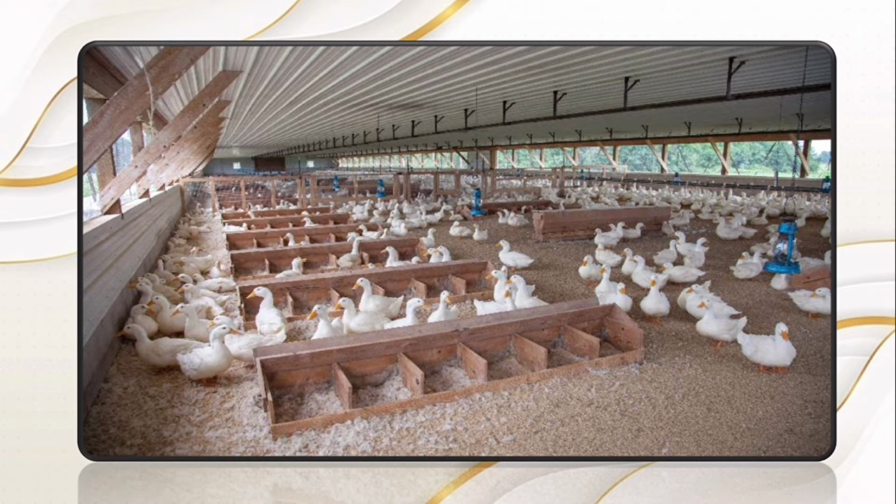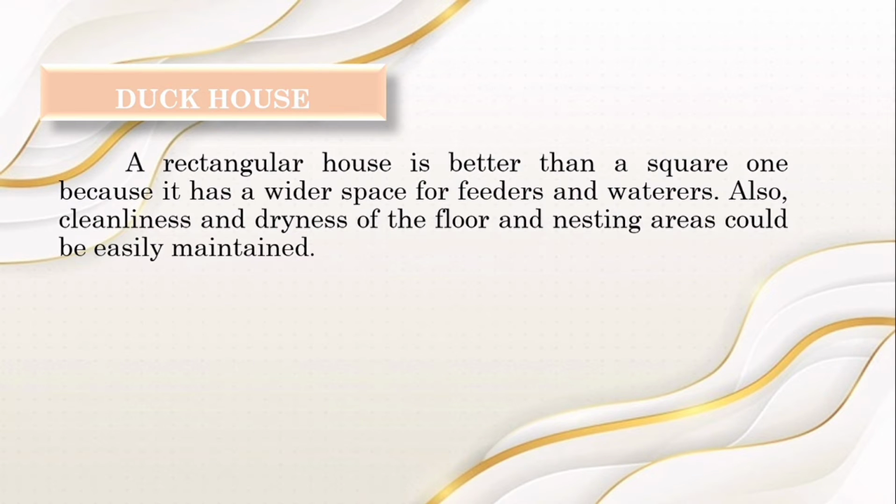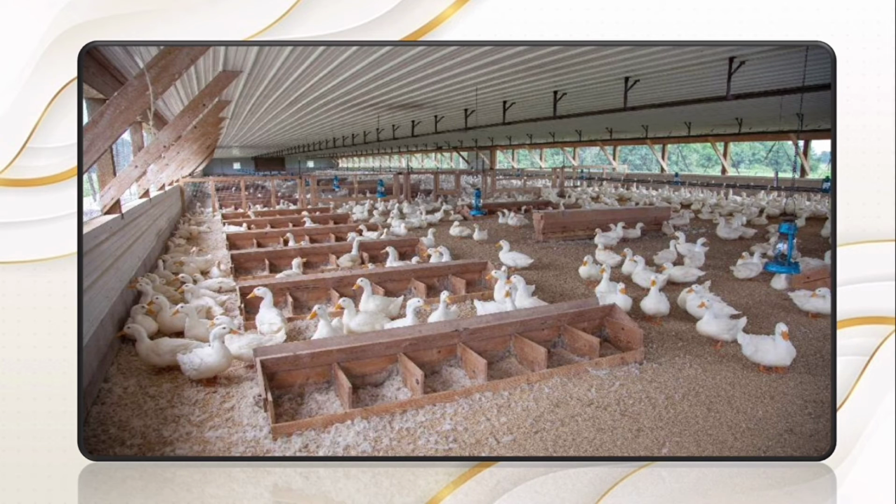Here is another picture of a duck in a duck house. This duck house is really ideal if you're raising a lot of ducks. You can see in the picture that there's a lot of space. Let's proceed. Duck house. A rectangular house is better than a square one because it has a wider space for feeders and waterers. Also, cleanliness and brightness of the floor and nesting areas could be easily maintained. So this is what I'm talking about. A rectangular space for ducks is necessary, and the floor must be dry.